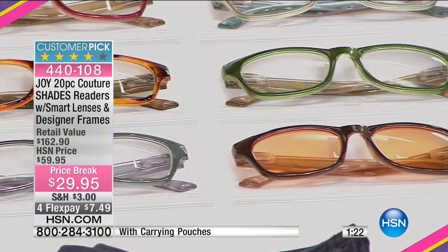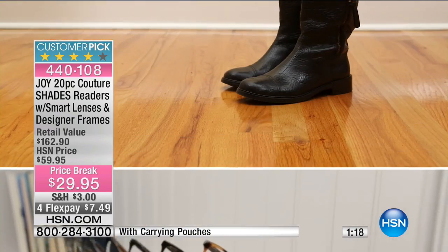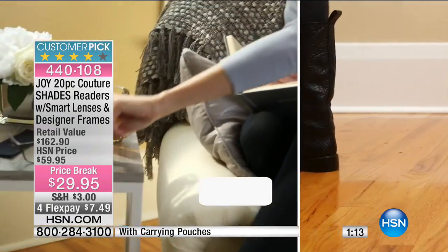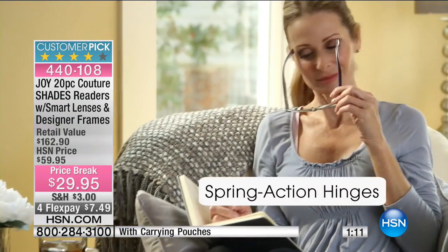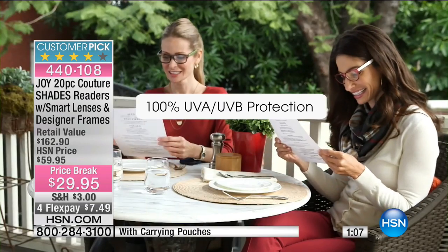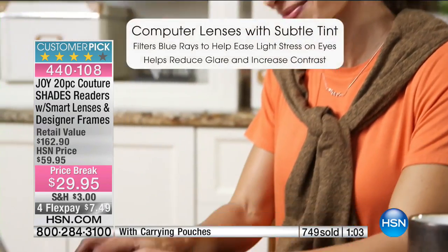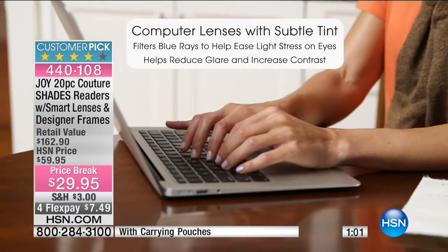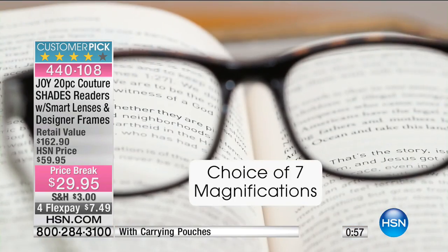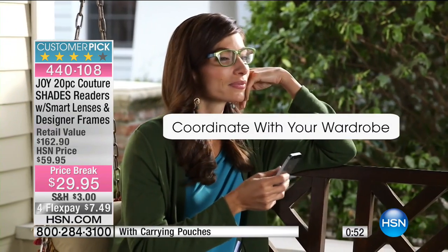$29.95 for all of these. My gosh. So 4 Flex Pays, $7.49. But if you broke this out, what, $3 for one pair of glasses? That's incredible. So it even has the spring action hinges. So very easy, very comfortable, lightweight, and also 100% UVA and UVB protection. So whether you're outside on a cloudy day, or you're not wearing your sunglasses, your eyes are still going to be protected. And you have a choice of 7 magnifications on this.